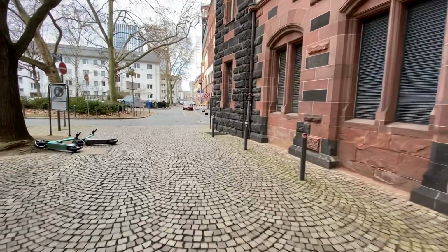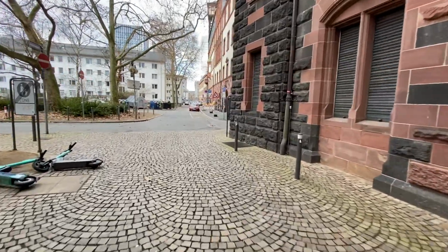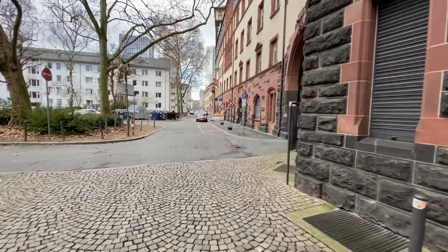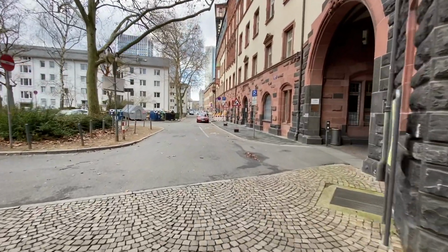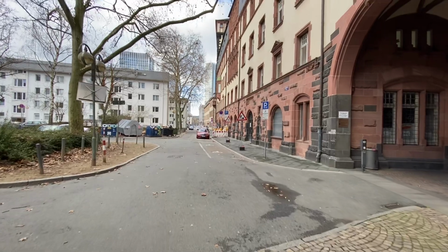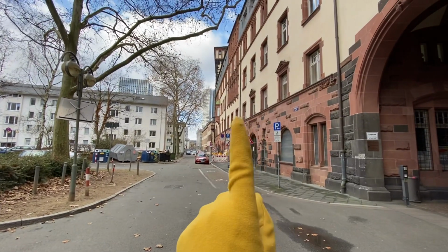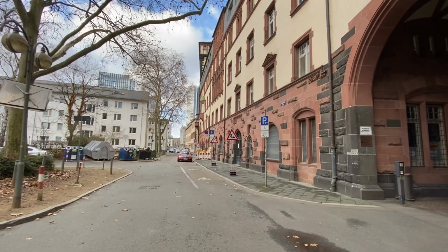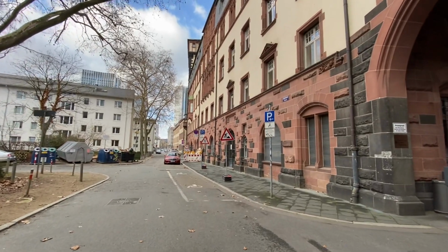So if you would just continue walking down the street, I don't know if you can see, straight ahead is the Euro symbol. You would just walk straight into the European Central Bank, which is right over here. There's the Euro symbol, and on down to the main train station. But we're not going that way.